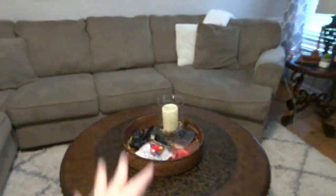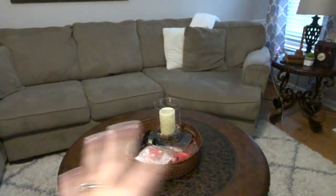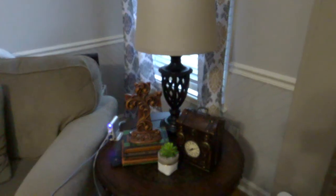It kind of ends up being a little bit of a catch-all, but you can't see into it. So it's a good place. We keep our remotes and things like that in there. My two lamps, my other lamp and this one, are both from Walmart. They weren't very expensive at all.